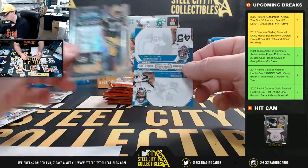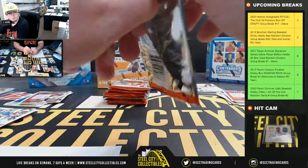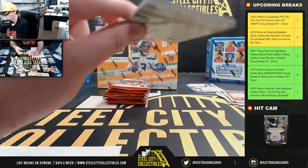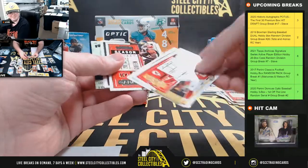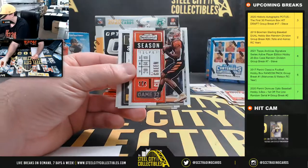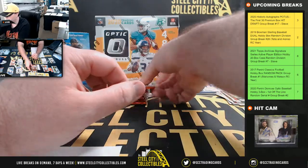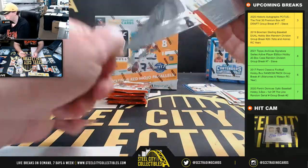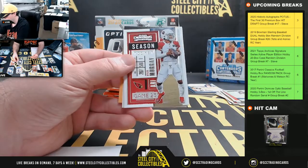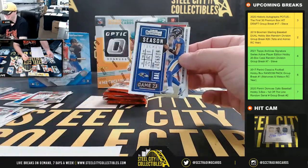Playoff Ticket numbered to 199, Davante Adams. A couple of Chargers there, round numbers. Winning ticket, Lamar. I had the same thought. Whenever I saw a 3,000 point card, I didn't think the on-card auto was going to be in the pack.